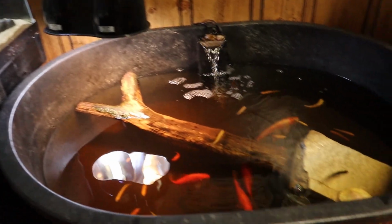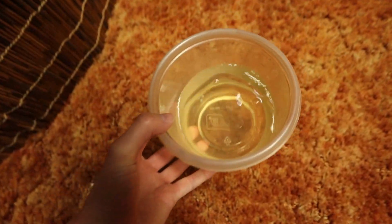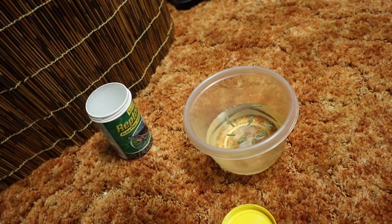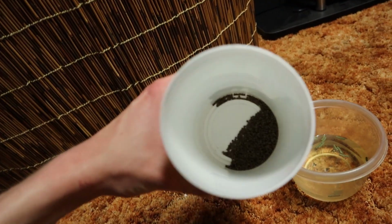And now moving right on over to our turtle tub, and this one is a bit of a process. So the first thing I do is fill up this container with a bit of water, and I'll set that to the side, and then I dump in some of these Reptomin turtle pellets, a pretty good amount, and then some hatchling turtle pellets. This isn't the actual container for them. I have the actual container upstairs with my other turtles, but you can see right there.